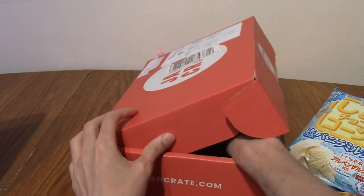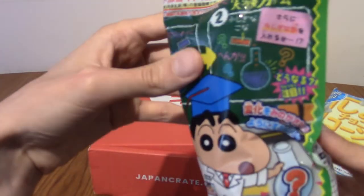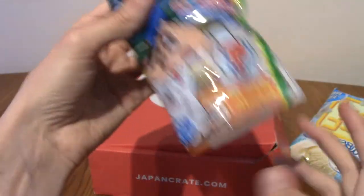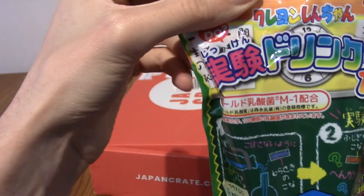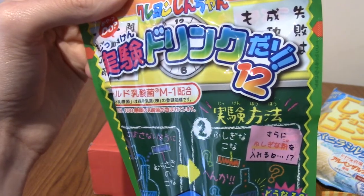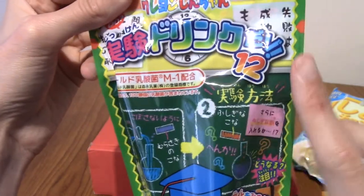Right, next up, let's grab. Oh, okay, this is bigger than. Shin-chan! This feels like, no, I was going to say cotton candy. Wait, no, it is, but it's got like a plastic ball in it. Ah, this is a DIY thing, I reckon. This is Dorinku. Oh, there's drink. Okay. Da Dorinku da.